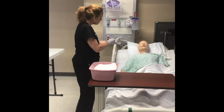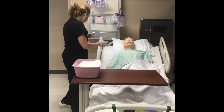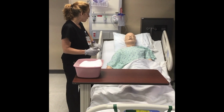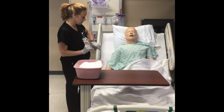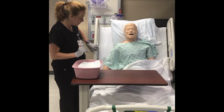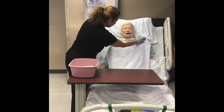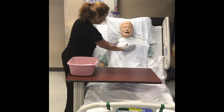So I am going to raise you into a very high position so that you are sitting up. So let me know if you have any discomfort, please. This is called high Fowler's position, and you're going to be sitting straight up at about 90 degrees. Any complications so far? No. Okay. Now this is a towel that I'm going to put across your chest, and this is just A, to maybe keep you a little warm, and B, just to prevent any of those gastric contents from going onto your sheets or your gown.